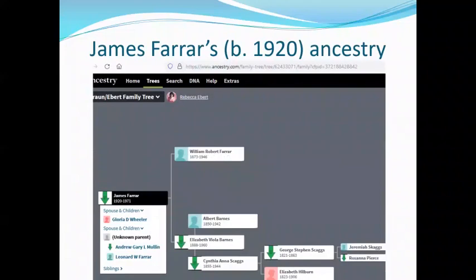So when I first started looking at this, I was, of course, concentrating on James Farrar's ancestry. And there are many pedigree charts out there at Ancestry.com and elsewhere that basically state that James Farrar's father was a William Robert Farrar, born in 1873. And I've included one of those below. James Farrar's mother was Elizabeth Barnes, born 1888. You can see their Skaggs ancestry, etc.